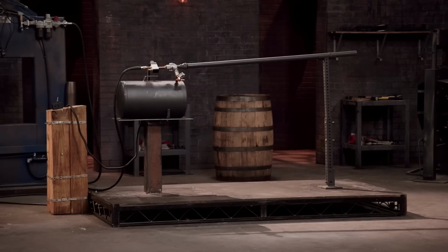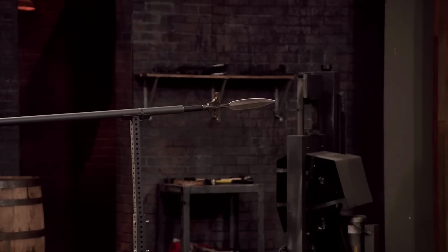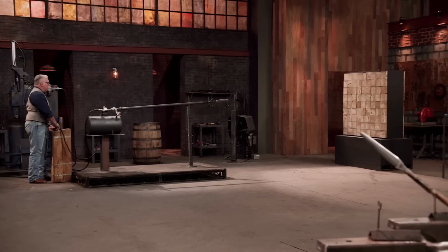This is a crazy test. It's a fun test. Thrilled to see it go down. I just can't wait. We'll see how deep it penetrates, how well it holds up. Alan, you're up. In 3, 2, 1.